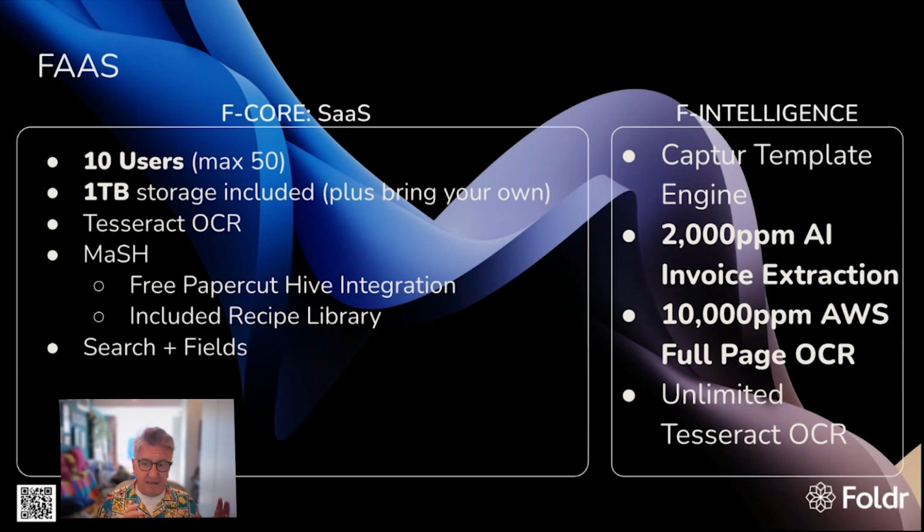But in addition to that, and in addition to the Tesseract OCR engine, we are throwing in 10,000 pages of full AI-powered full-page OCR. And that means that you can use the power of the AI OCR in conjunction with the very powerful Capture templating engine. The reason we built this is we keep coming across stuff where AI is a little bit too general, it's not quite specific enough, but we really want to get that quality for the AI OCR extraction. So by doing it this way, you can get the absolute best of both worlds. And of course, you've got unlimited Tesseract OCR built into that as well. So best of both, guys.